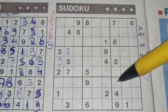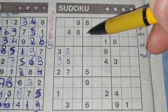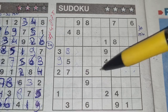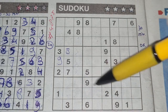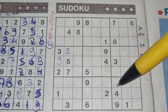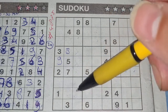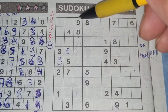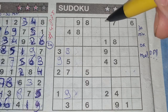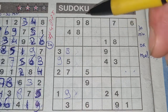Oh, we have more 9s, I believe. Overlooked. 1, 2, 3, 4 9s. So, the 9 in the last row, the 9 in that row. So the row between, only 2 places left for the 9. Oh, there we see a 9 in the third column. So no 9 there, 9 should be here.